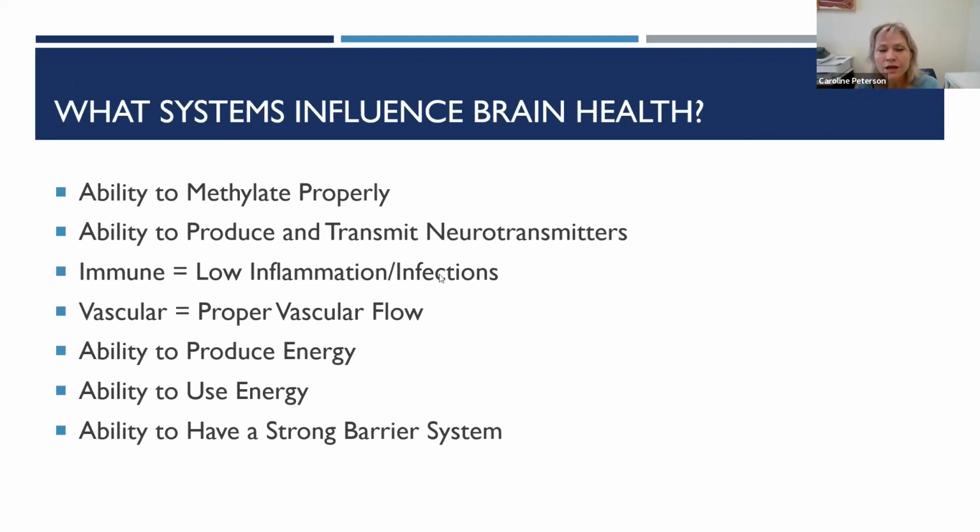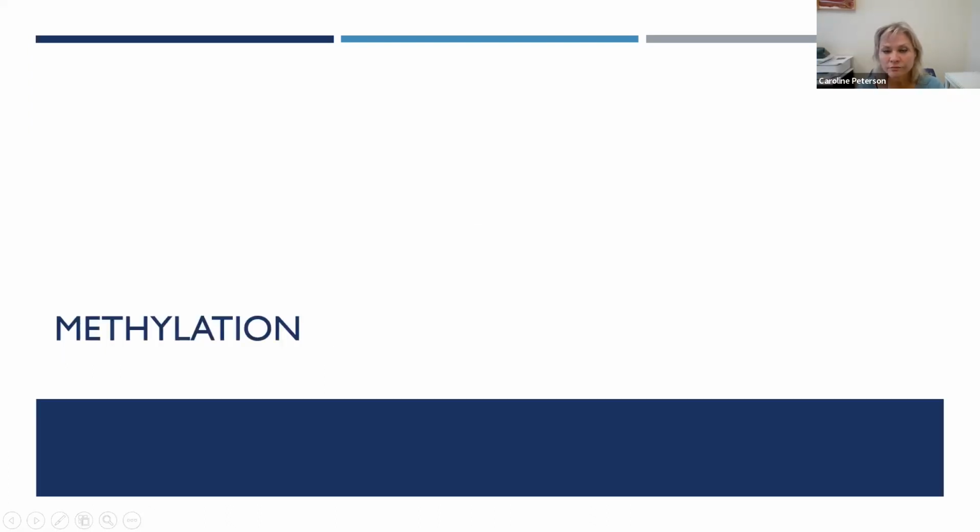We talked about the methylation. We need to be able to methylate properly in order for everything to heal. We have to be able to produce and transmit neurotransmitters. We have to have a well-functioning immune system, vascular system that has proper flow. We have to be able to produce and use energy and have a strong barrier system. Those are all the things that we need. And we're going to take a break before we start talking about all those different systems.